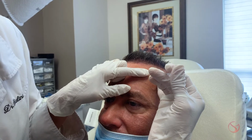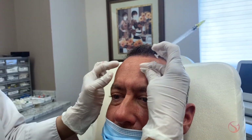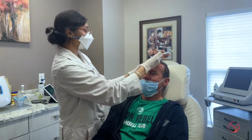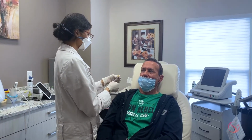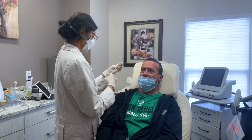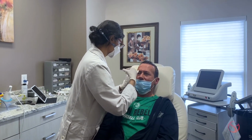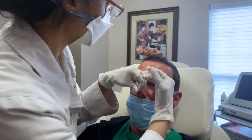In some patients, if we ask them to lift their brows, you can almost see that the brow is not lifting just from the frontalis muscle, but they're also recruiting their scalp muscle to lift their brows. In that case, I will sometimes inject further back into the hairline even. We're going to go straight across here. This is a little different method than we would use in a female brow.